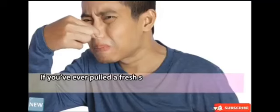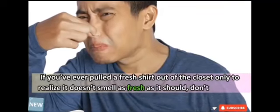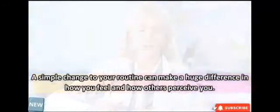If you've ever pulled a fresh shirt out of the closet only to realize it doesn't smell as fresh as it should, don't ignore it. A simple change to your routine can make a huge difference in how you feel and how others perceive you.